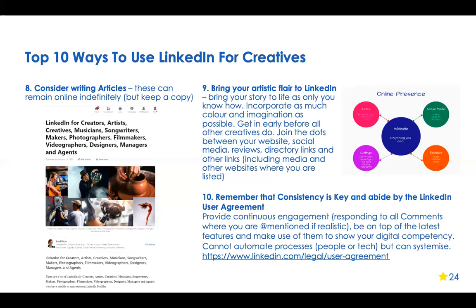You need to get reviews because people will check your name and the word reviews. So you need to get reviews. You need to get listings. You can get free listings on White Pages, Yellow Pages, True Local, on your industry association if you're a member. Like, I'm a member of the Australian Society of Authors, so my Australian Society of Authors profile appears in search results. And then links on other websites and any publications you've had. If you have all of these things, that will help you be found online.